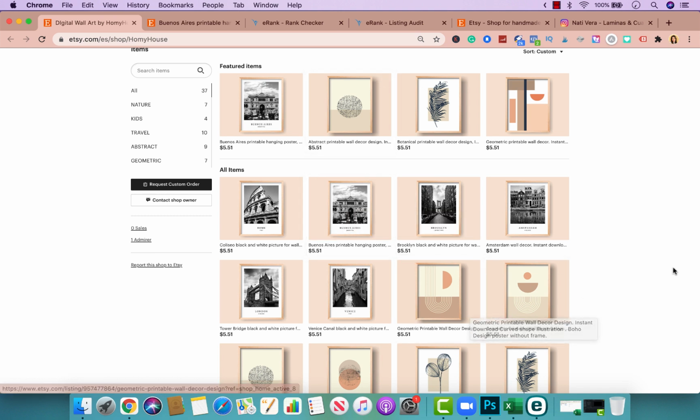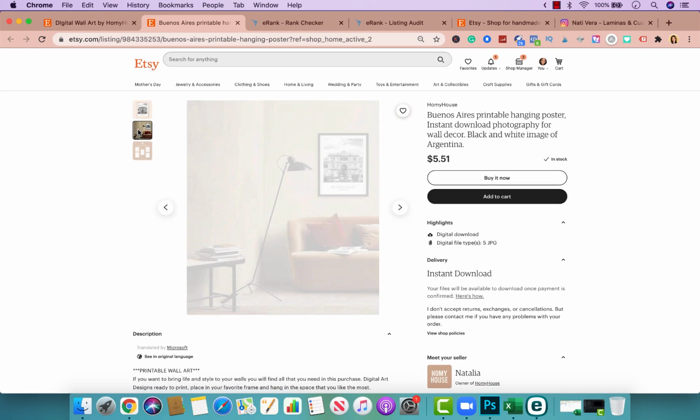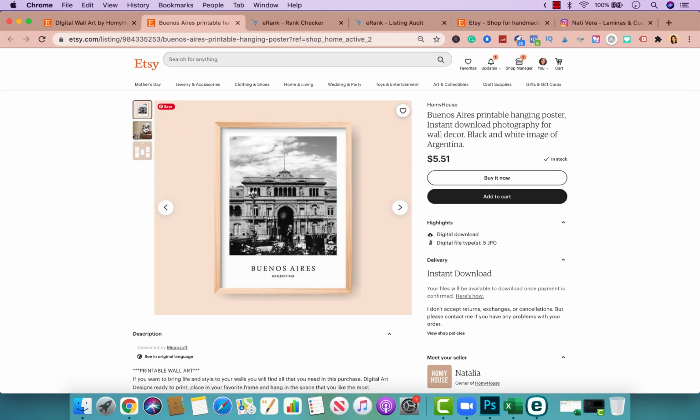I think she did a good job with her photo. I see that it's a picture. It has Buenos Aires on it. So I'm assuming it's a picture of something in Buenos Aires. So it is clear what I'm getting. It's clear there's going to be an image. I'm not confused. So that's a really good thing. But once I click on it, I only get 2 more of it, right? So I have this one, which is a little bit of a close-up.